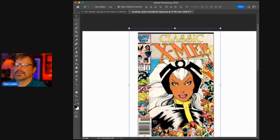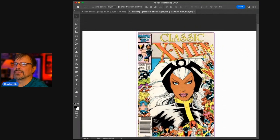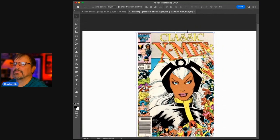The final one is X-Men. Now, I remember seeing this on the shelves, and I always wanted to read X-Men. I didn't get it from the start, so I thought, I should buy the reprints. But I was turned off by this logo.